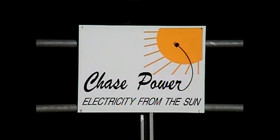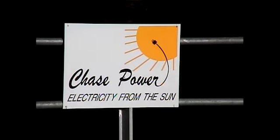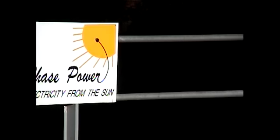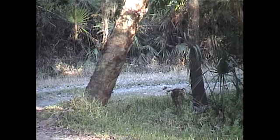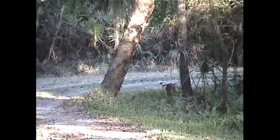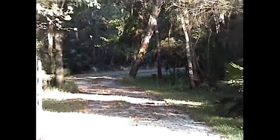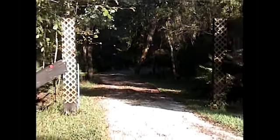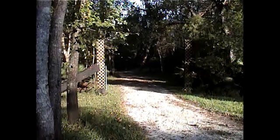Every day the sun sends 400 million times more energy to the earth than we can use. All you need to do is harvest just a bit of it. The best part is that the energy from the sun is free. And no matter how much they would like to, the power companies can't put their electric meter between the sun and you.